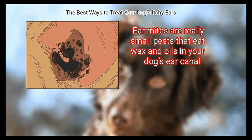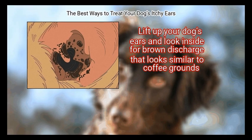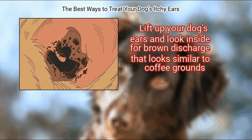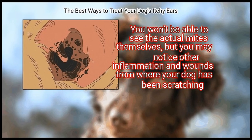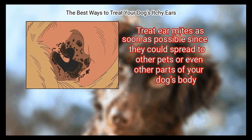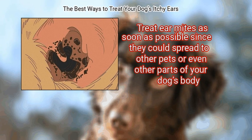Ear mites are really small pests that eat wax and oils in your dog's ear canal. Lift up your dog's ears and look inside for brown discharge that looks similar to coffee grounds. You won't be able to see the actual mites themselves, but you may notice other inflammation and wounds from where your dog has been scratching.